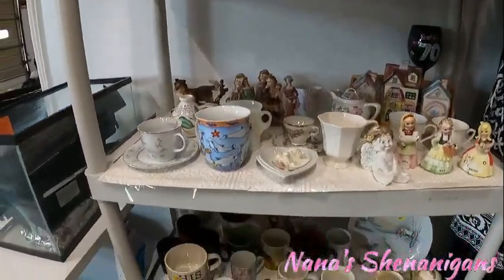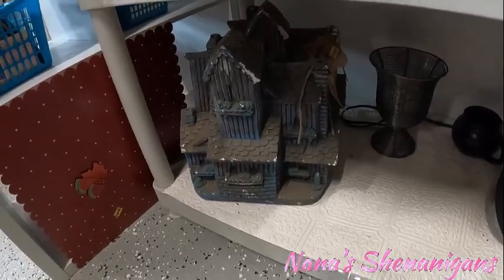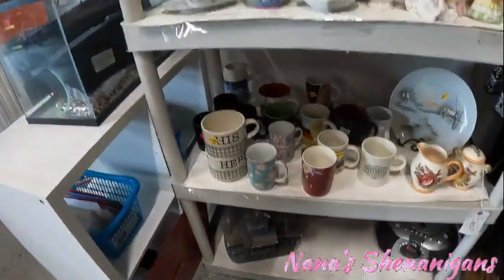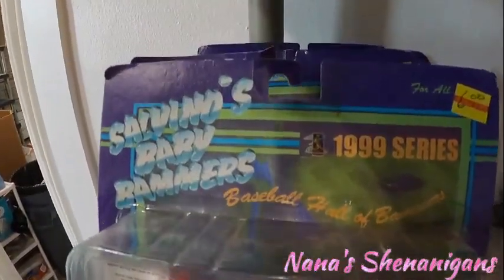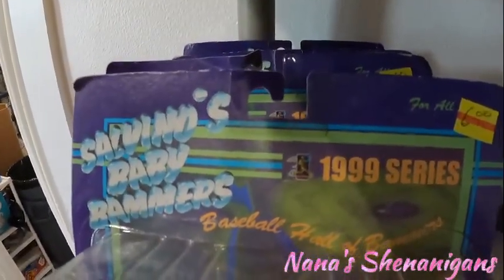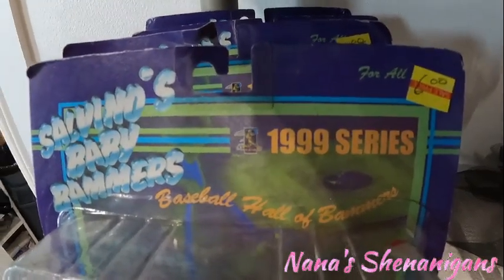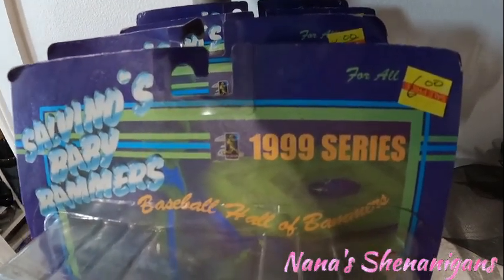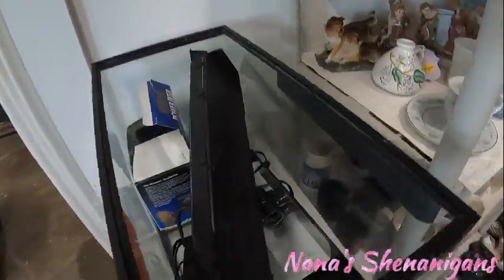Here's the nicer stuff. I priced those a while back. I think those need to get repriced. They've been here a while. Anyone know about these? Salvino's Baby Bammers. Baseball Hall of Bammers. Never heard of that. Have you? Fish tank.